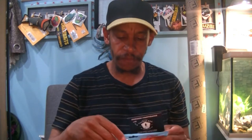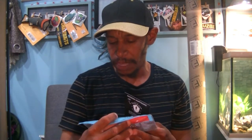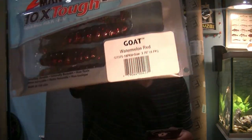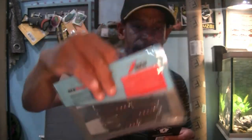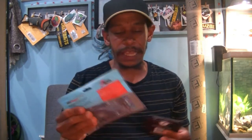Cool. The Z-Man Goat. So we got the goats. I'm still looking for the Billy Goat, the bigger version of the goat. These are watermelon red, 3.75-inch 4-pack, and, of course, Z-Man, $4.99 for the 4-pack. Very expensive at a little over $1 each, actually, but they last forever. You know, you're gonna break off before the bait breaks up, so that's a pretty good thing.